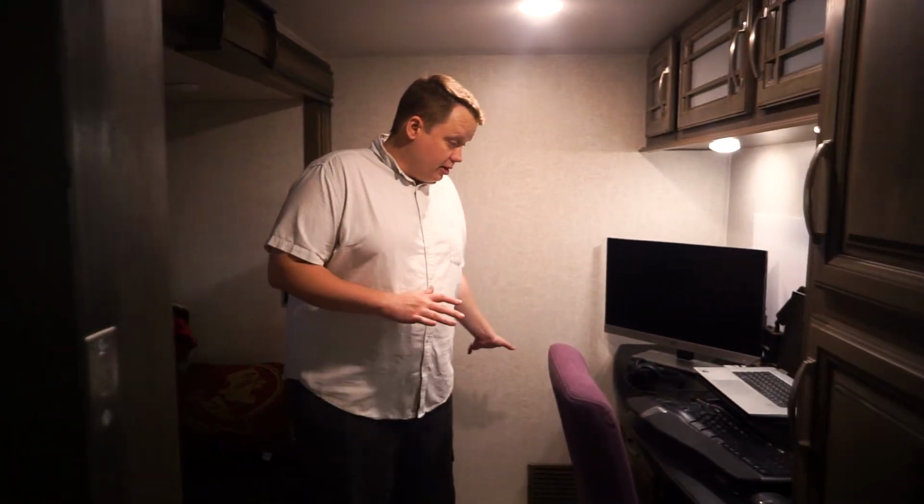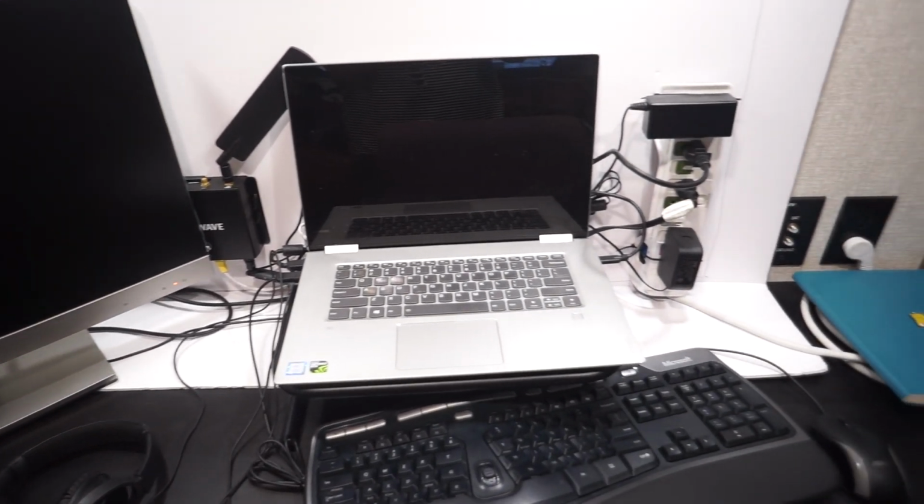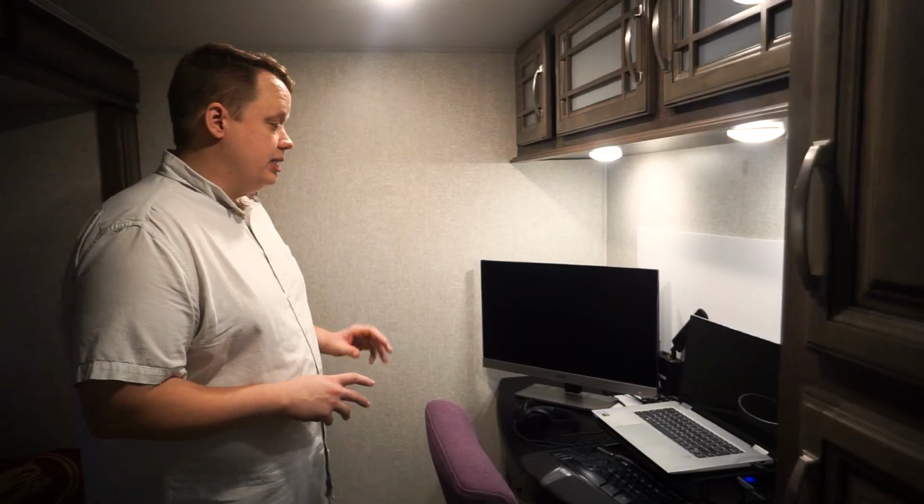Right here is where I work most days and most nights. You can see the setup that I have here. I've got everything set up off of a laptop and an extra monitor with a docking station, and the internet solution is here. This right here is temporary. I did it on a science fair board. That way I can decide what I like and how I like the setup and then come back to it later to do something more permanent.